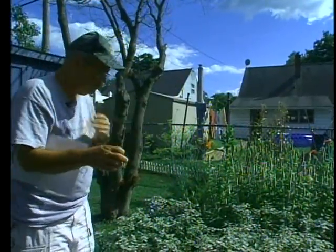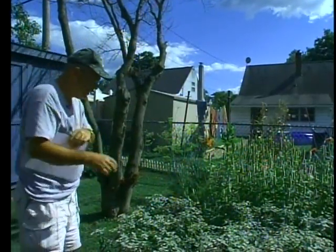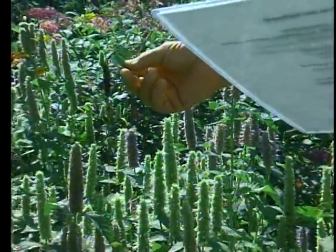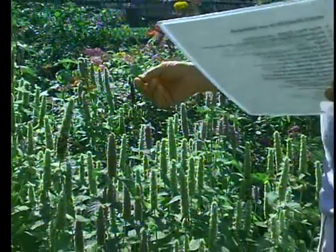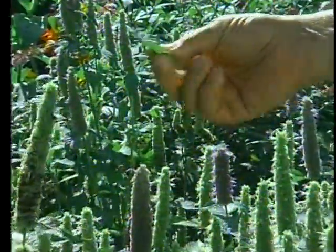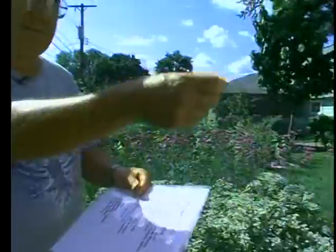Now we're going to cover some of the plants that are more toward the bottom of the list at attracting butterflies, but still do a pretty good job. And the first one is anise hyssop. Anise hyssop, it smells like anise. You can make tea from it, like licorice. Butterfly Carly, what do you think? It smells good. Makes great tea.